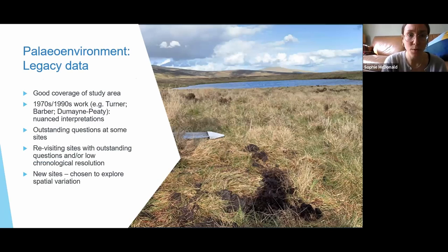So within that, there are some outstanding questions at some sites I'm interested in pulling out. Basically, in terms of strategy for paleoenvironmental analysis, we look at revisiting sites that have outstanding questions that I'm interested in, and also any that have particularly low chronological resolution. So we're revisiting some legacy paleoenvironmental sites, and then also some new sites that we're choosing to explore any spatial variation in land use over time.